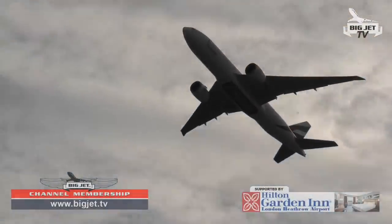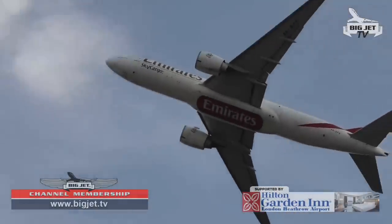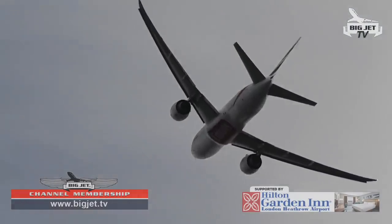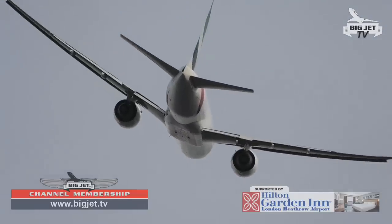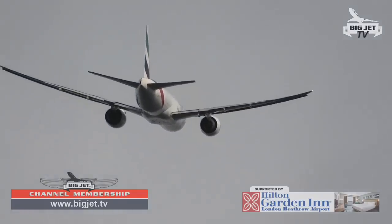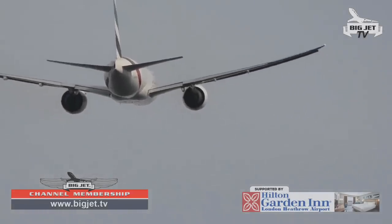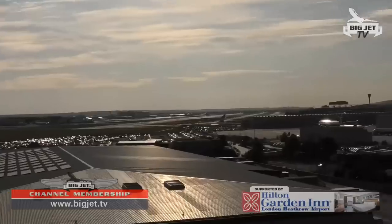Emirates 777 freighter. Remember the days when we used to see their 747 coming into London Heathrow as a freighter. I think they may well have retired all of those 747s now. She won't turn at all. She'll head in that direction.